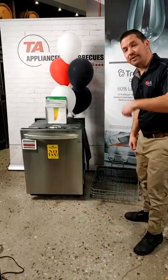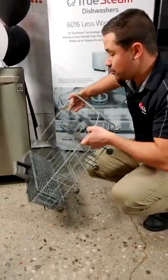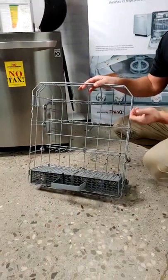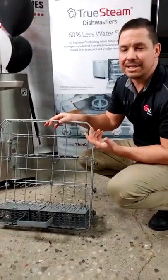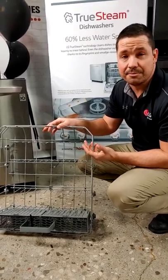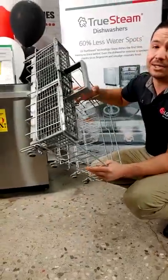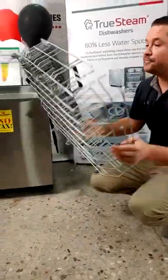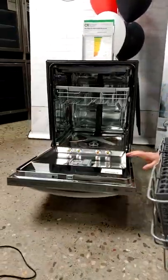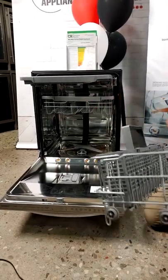Lastly, this is kind of a different point, we recently realized we have the biggest bottom rack in the industry. We've measured them all up against each other, and it's nice to know that we just have this kind of superior capacity, and a lot of it's basically design innovations that we've created, our condensation drying system that we implement and things like that able to give us that size. Now why this is super important, at least to me, is especially if you have a third rack. If you don't have a third rack and you are considering getting a new dishwasher, I highly recommend one.